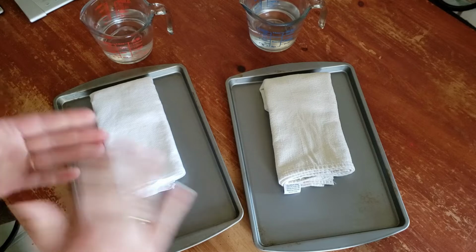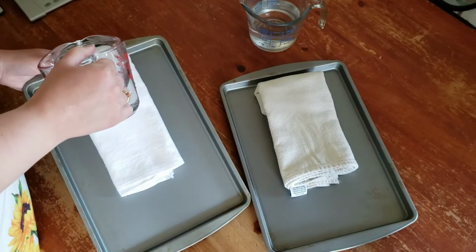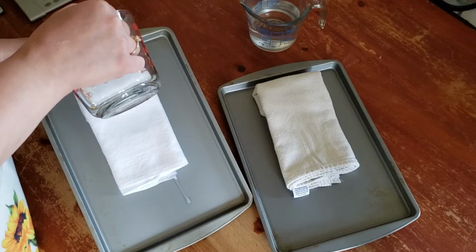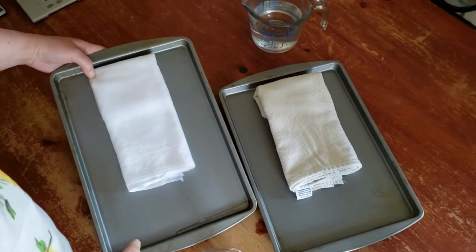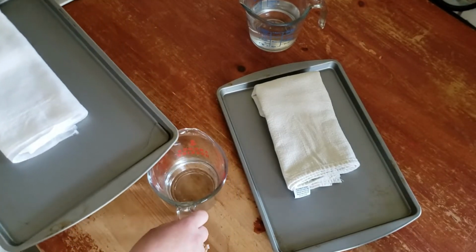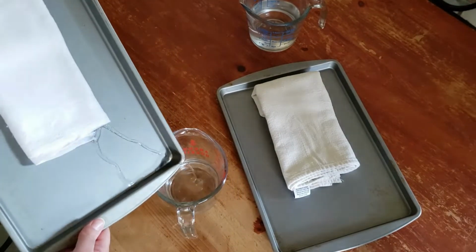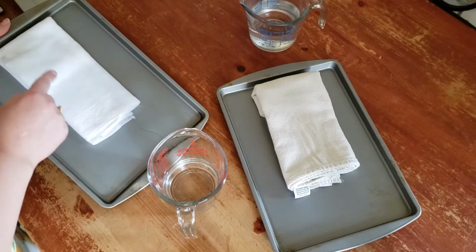I'm then going to take each diaper and pour 12 ounces of warm water over each, slowly, until it starts to breach through. So starting with the vintage diaper, I'm going to pour slowly over the top. There it goes. Breached through. I'm going to dump this back into here, and I'm going to gently compress this diaper.